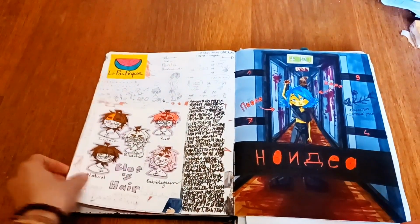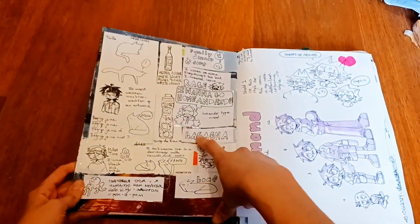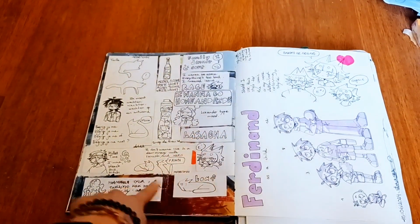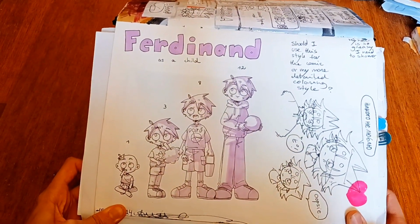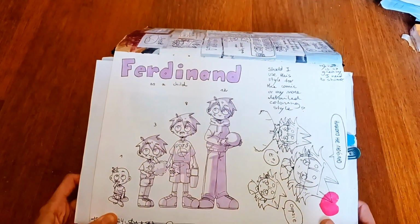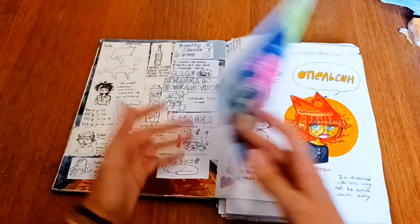Some blue haircuts. Lasagna. Oh yeah, because I was at my grandparents' house and we were eating lasagna. Wow. Ferdinand at various ages. He's adorable. And here I was wondering what kind of style I should use for my comic. I've decided I'm going to make it in black and white because it's just easier for a comic.